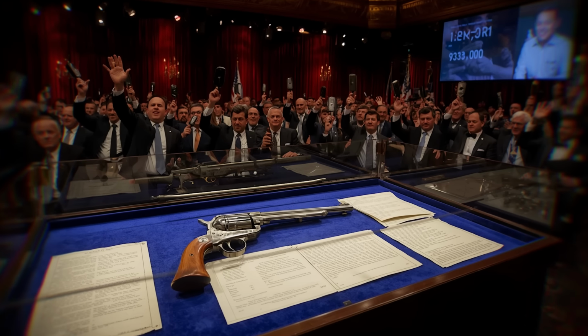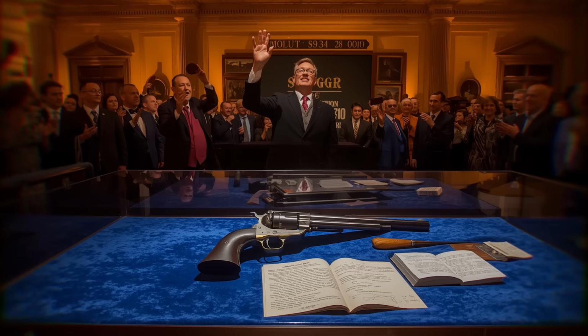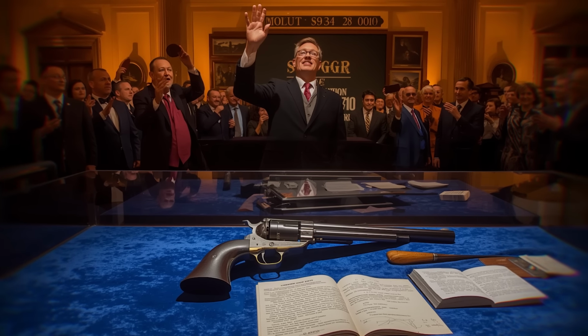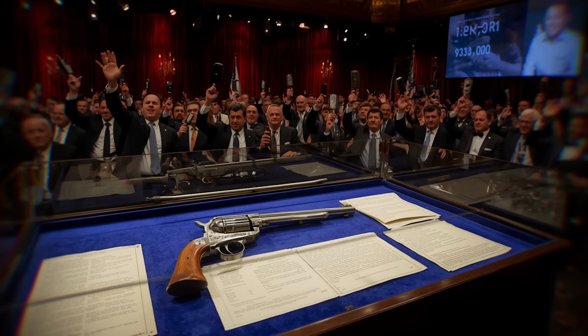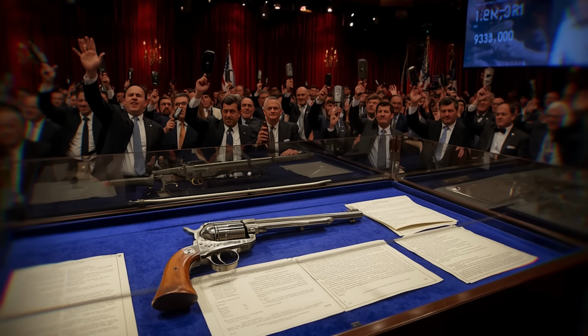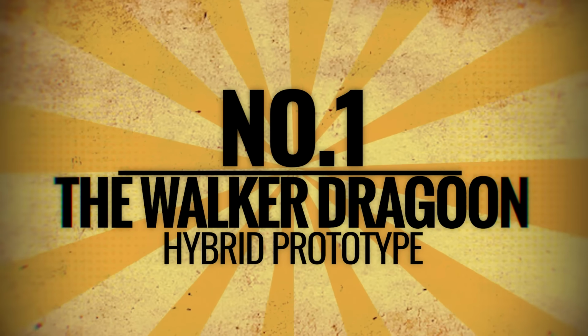When this mechanical marvel finally reached auction, collectors recognized they were bidding on something that transcended normal collecting categories: $934,000. But there's still one more revolver on our list, and its story will leave you speechless. Number 1, the Walker Dragoon Hybrid Prototype.